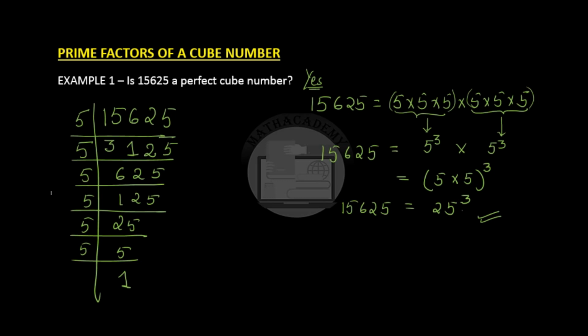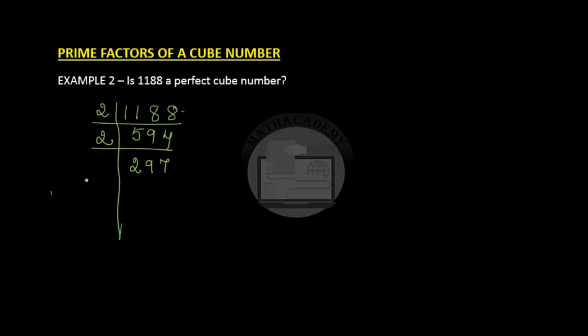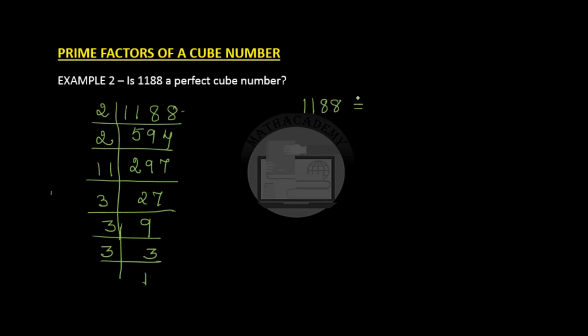Let us see one more example. Is 1188 a perfect cube number? Let us try to solve this. We'll again start by prime factorizing 1188. So we see that 1188 as the product of prime factors can be written as 2 times 2 times 11 times 3 times 3 times 3.